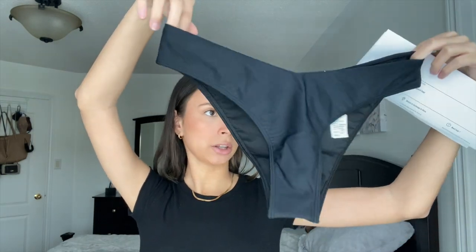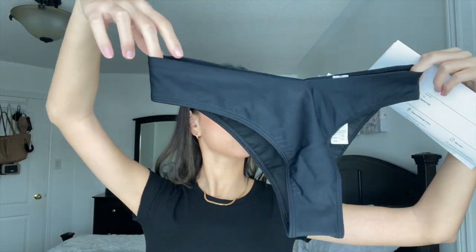Moving on to the Abercrombie portion now. So first off, I got this bikini bottom. It's kind of cheeky. I like it though. It's a size small and it was normally $29, but I got it for $18.56. So this is called the tall side high leg cheeky bottom.